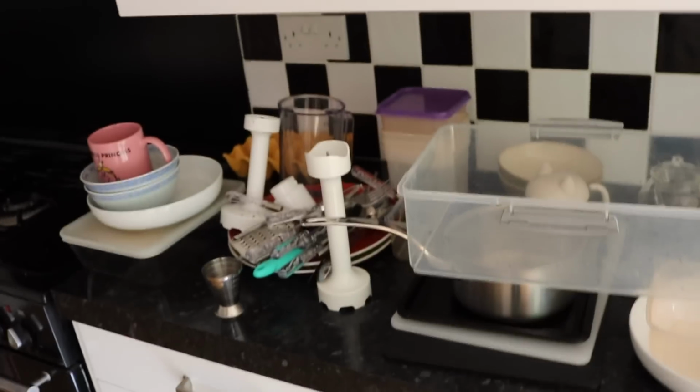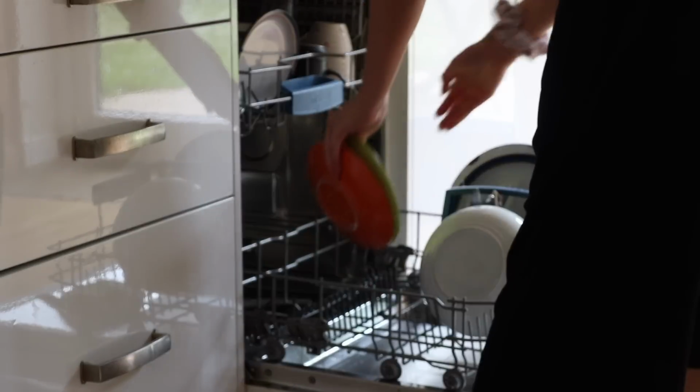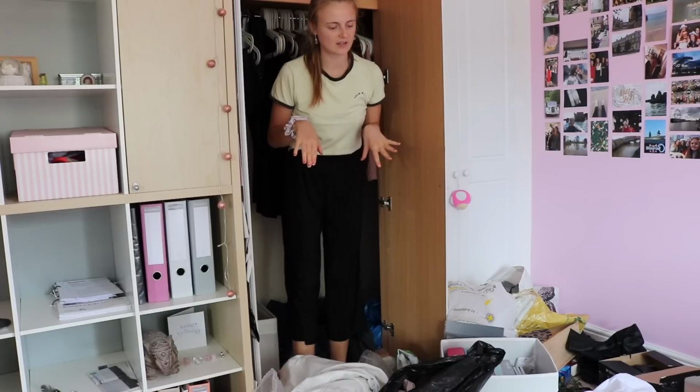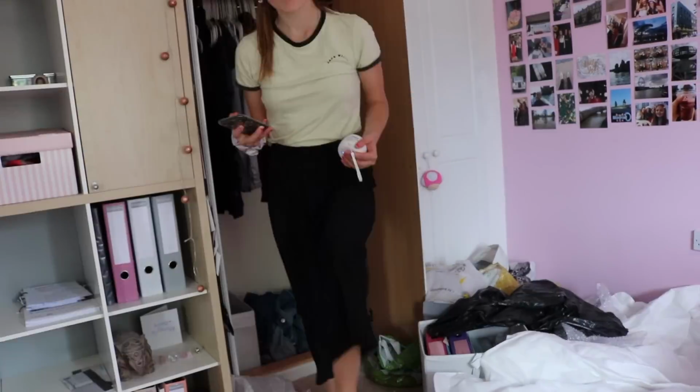Got all of this to unload and all of this to pack again. I realised that I never put in a washing up tab. So I'm starting to think it'd feel a lot less messy if I put loads of cloves in here.